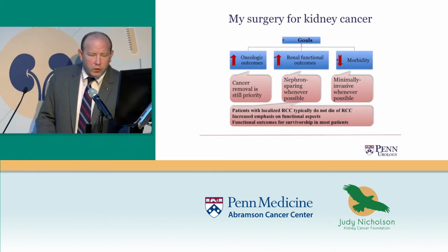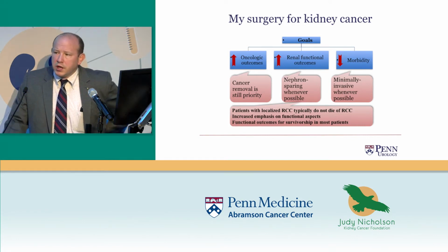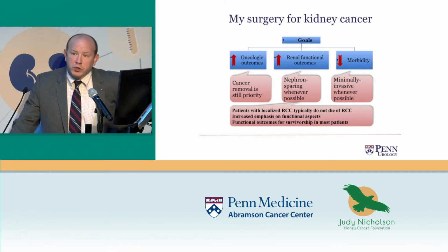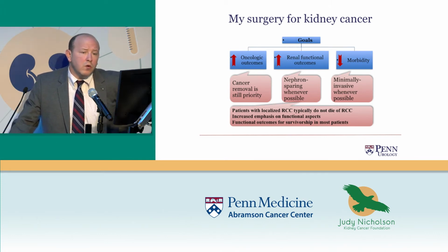So the goals for kidney cancer surgery, how we think about it, obviously number one is oncologic outcomes. When we think about kidney tumors in general, from a surgical perspective, the first goal is cure, and so we have to keep that in mind. Second goal is renal functional outcomes. Whenever feasible, we want to preserve kidney.